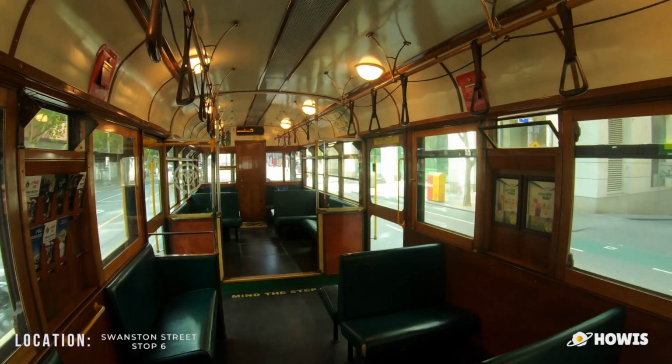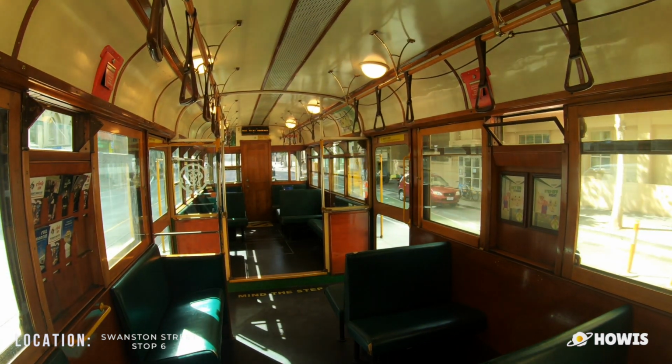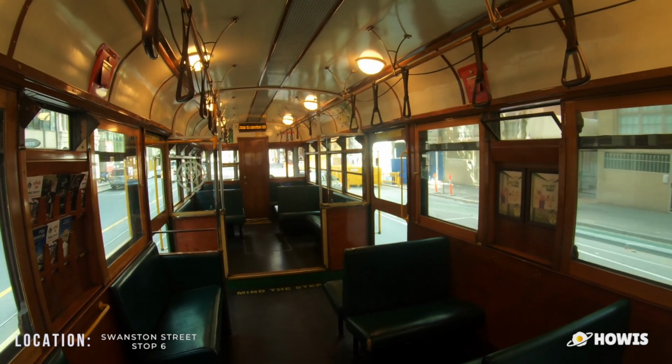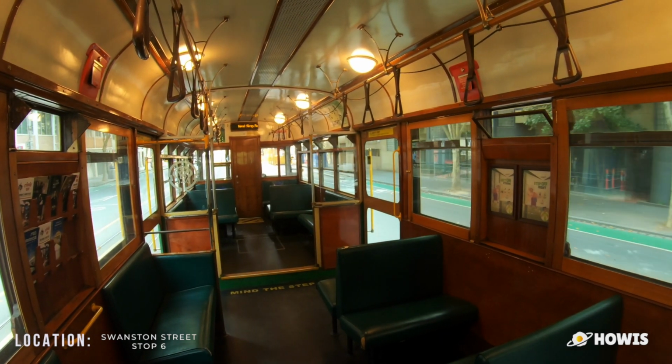Is Melbourne Central Station and Swanston Street. Step off here for Metropolitan trains and Swanston Street trams, and for Melbourne Central, QV and Emporium shopping centres. This is also the stop for RMIT University and the State Library of Victoria.